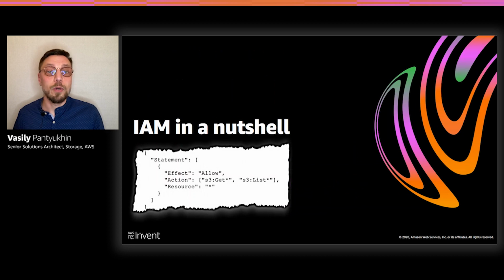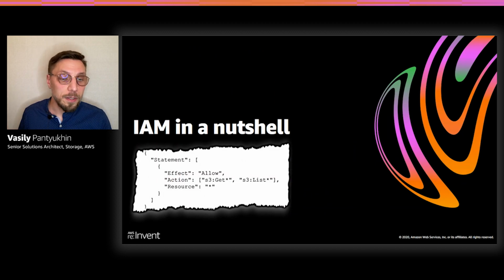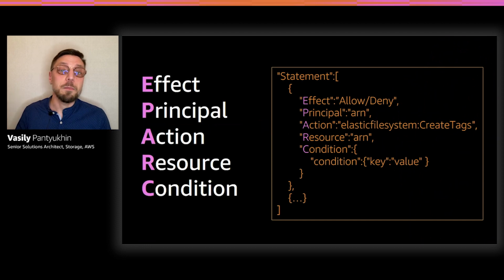Next, I'd like to proceed with IAM policies, identity and access management policies. But before I go deeper into the different ways we use IAM policies to secure EFS, I'd like to remind you of a few things, because IAM is quite a complicated thing. I'd like to start with the magic acronym, magic word, EPARC, which stands for E, effect, allow or deny. P stands for principal. It is about who is going to get access, either a user or group, or you assume a role with this policy attached to it. Action is a specific action, if you'd like to create a file system or maybe allow read-write access to specific users. Resources. What is a resource? Resources are the EFS file system. It's obvious. And conditions. C stands for conditions. Different conditions we apply to specify special cases when we allow or deny something.